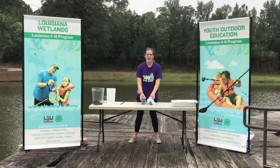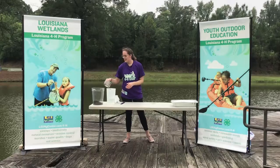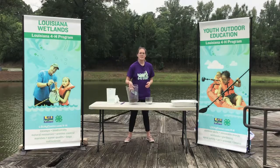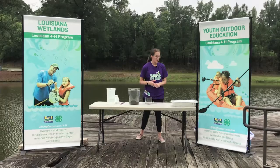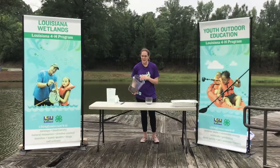Now we're going to put these aside, and in between those measuring times, we're going to do our subsidence activity. Subsidence is the sinking or settling and compacting of land. Subsidence can be a gradual process, or it can happen all of a sudden, like when a sinkhole appears. So this activity is going to demonstrate subsidence and what happens to the ground when subsidence occurs.